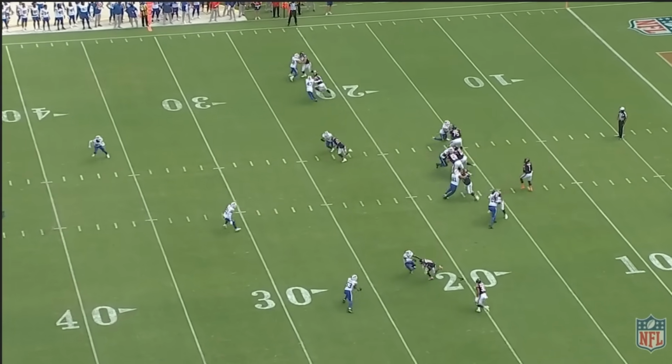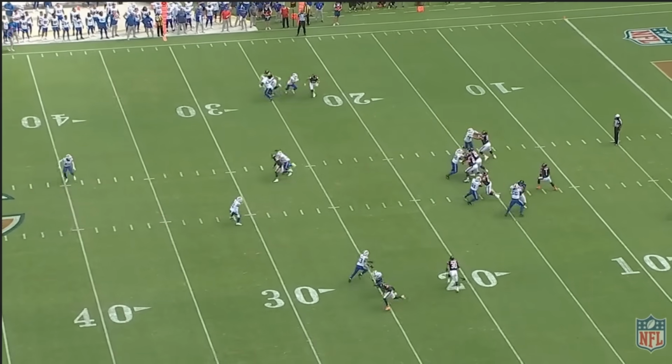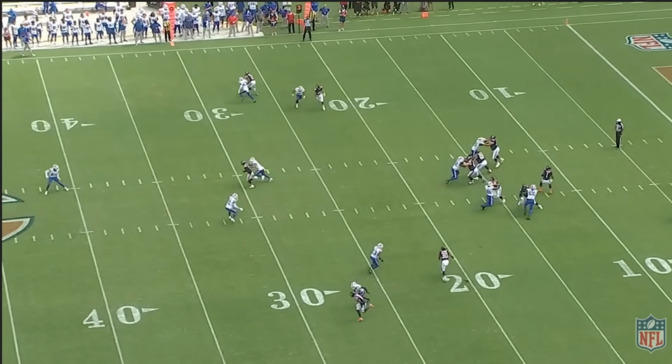I get why you would want to throw the inside fade when the safeties rotate, but he's not running to win. He's running to get a rub. And he doesn't win. So just say no to that.